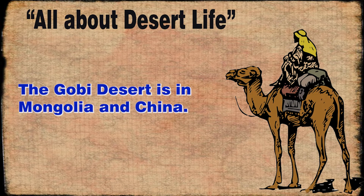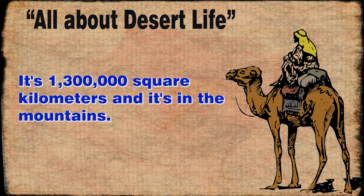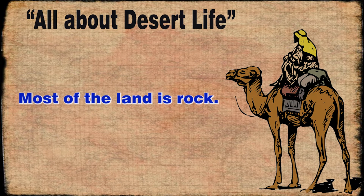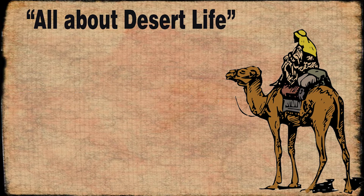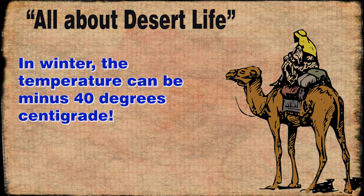The Gobi Desert is in Mongolia and China. It's 1,300,000 square kilometers and it's in the mountains. Most of the land is rock. It's one of the coldest deserts on Earth. In winter, the temperature can be minus 40 degrees centigrade.